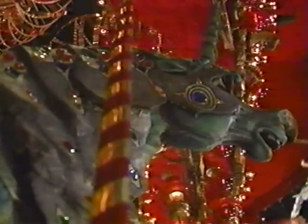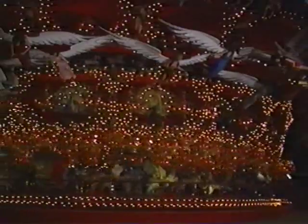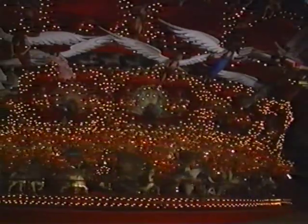We're now approaching the most spectacular display of all. The world's largest carousel. More than 10 years in the making, this is certainly the most extraordinary carousel in existence. With 269 fanciful figures from all over the world. Some call it the Stradivarius of carousels.